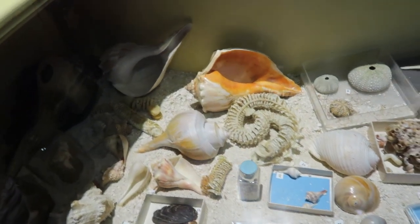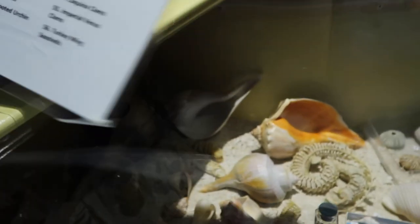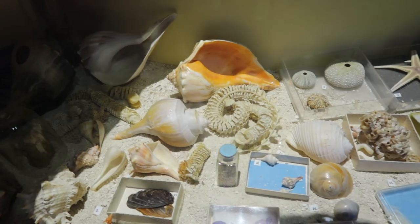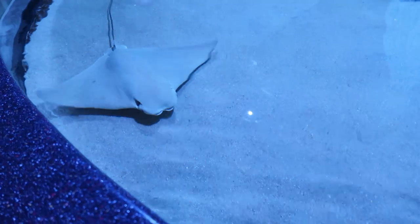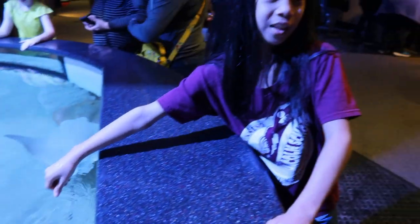Oh, that's pretty cool. What's that? Number 27? That one right there that doesn't have one? This one's winter. Touch you. Oh, that's slimy. It's slimy?